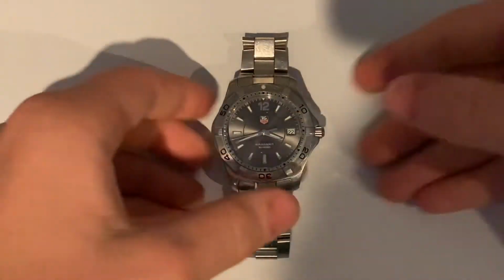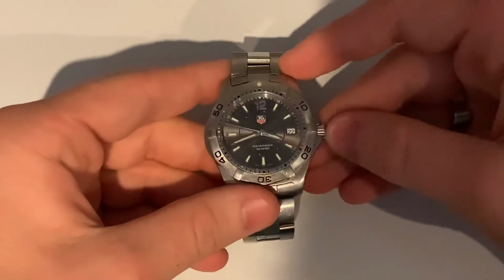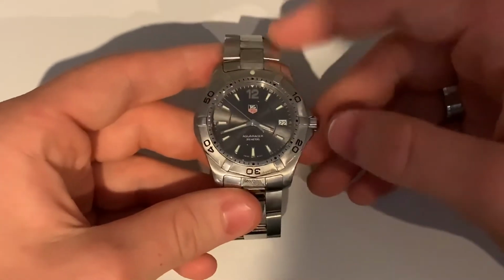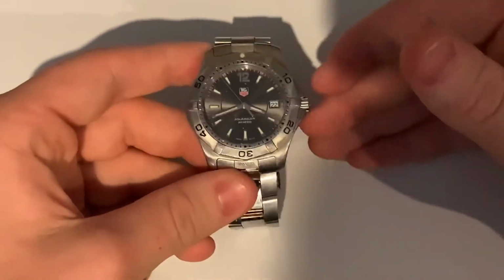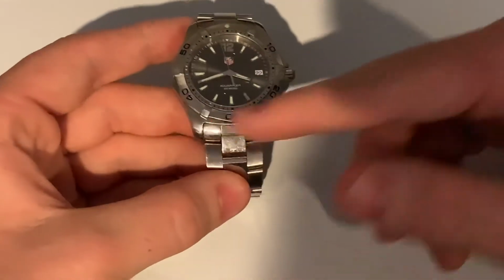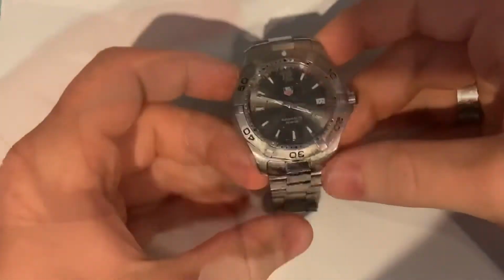Now, flipping the camera, let's talk about the specific 2002 Tag Heuer Aquaracer. We'll get into the dimensions and I'll talk about the specifications after. It is 39 millimeters across, excluding the crown. It is 20 millimeters from lug to lug and 10 millimeters thick.